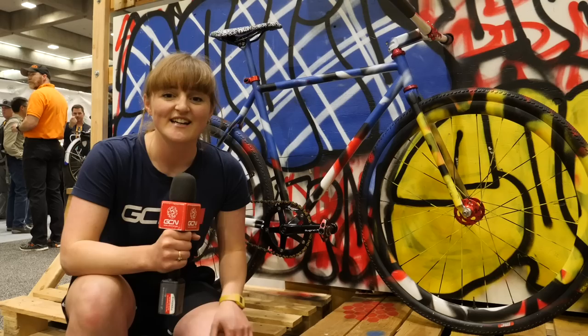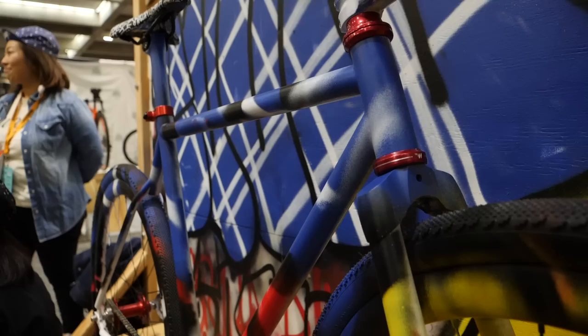Just like loads of other frames made by Squid, this one was painted by co-founder Chris, actually against this wall, which makes for a really cool piece of the show. Now we're really stoked to see how this bike gets on at the first ever Tracklocross World Championships this August in Japan.